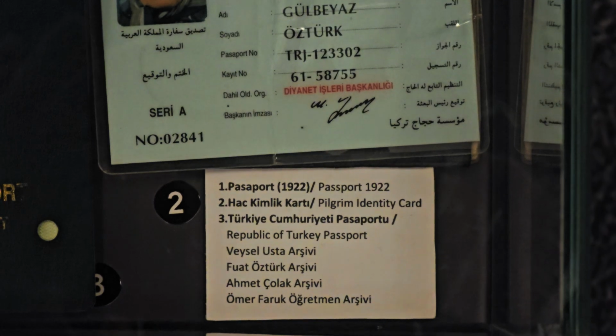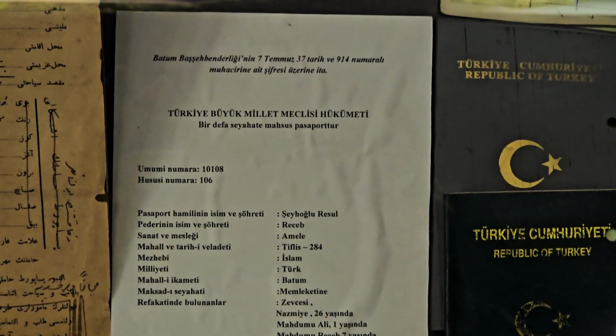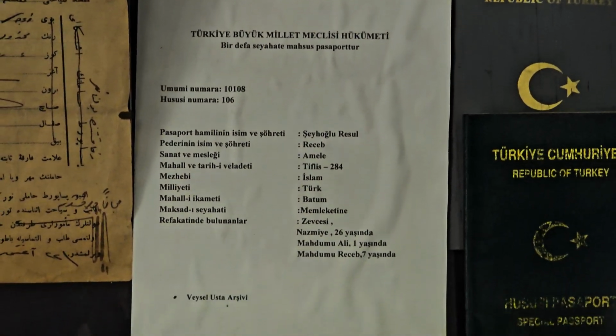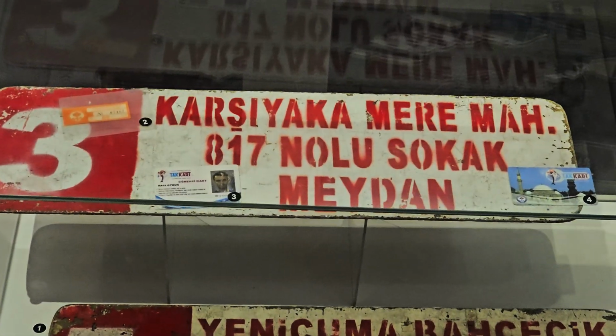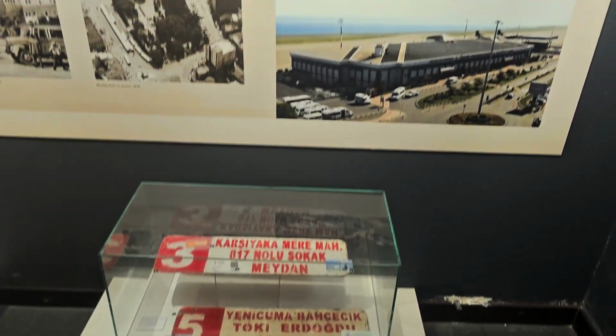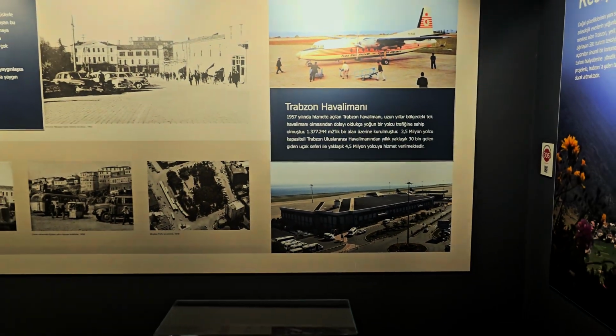The exhibits offer a glimpse into the lives of individuals from various walks of life, highlighting their personal journeys and the governmental structures. This section displays old street signs and bus route markers, providing a window into the urban development and public transportation systems of Trabzon.